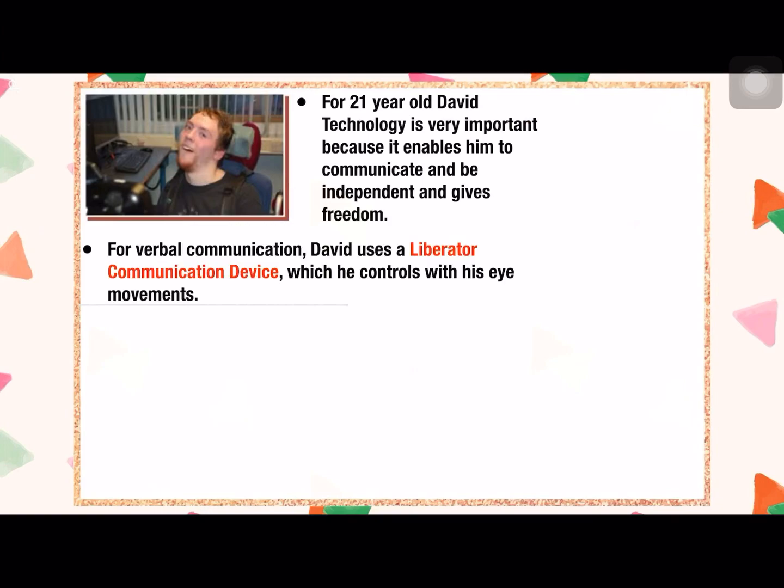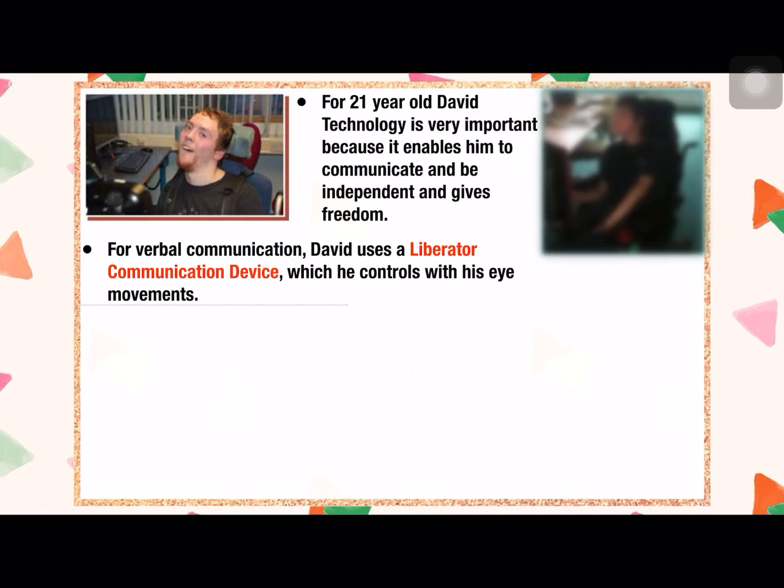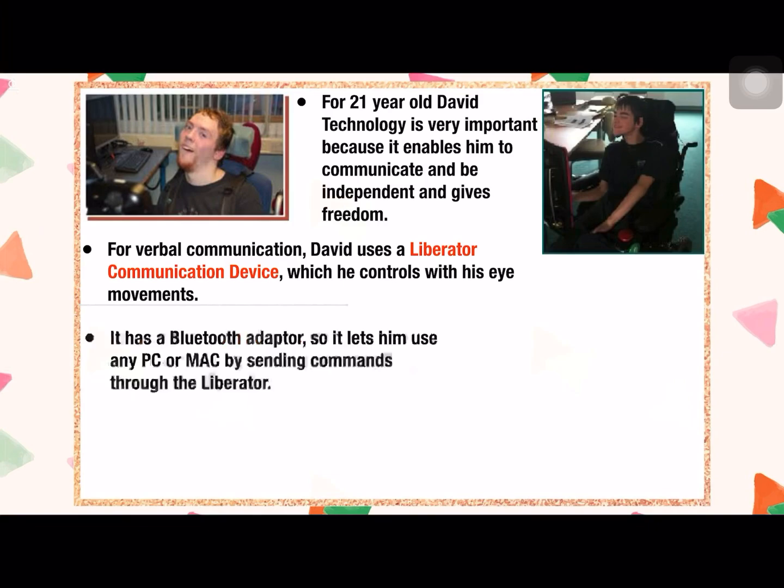For verbal communication, David uses a device called the Liberator Communication Device, which he controls with his eye movements. So, using just the movement of his eyes, he can control a device. Can you believe how extraordinary it is and how liberating it is, giving them the sense of freedom and independent feeling of using things on their own.